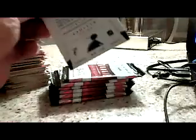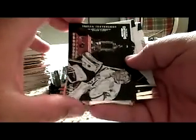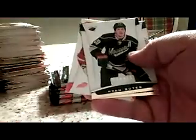Riley Sheehan, I think is how you say it. Riley Sheehan. Vezina Contenders, Kari. Base, base, base.